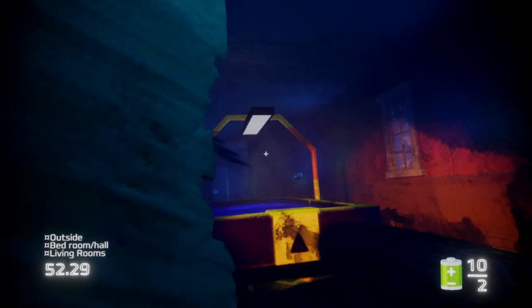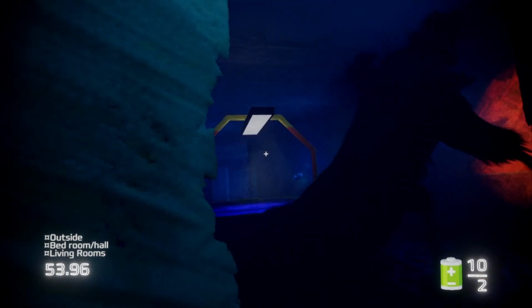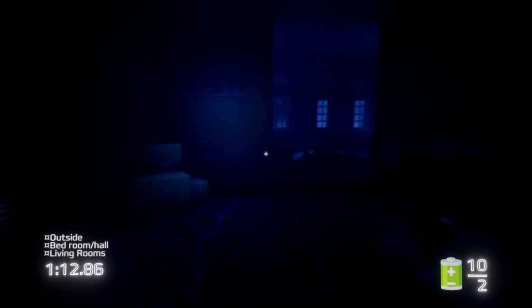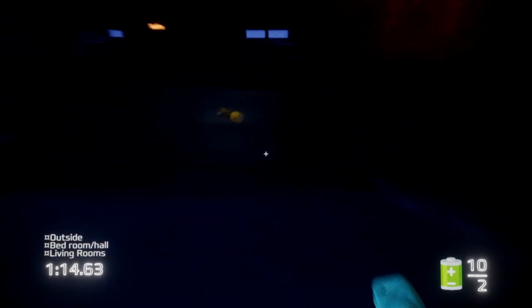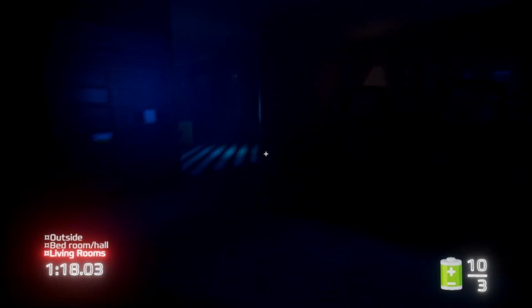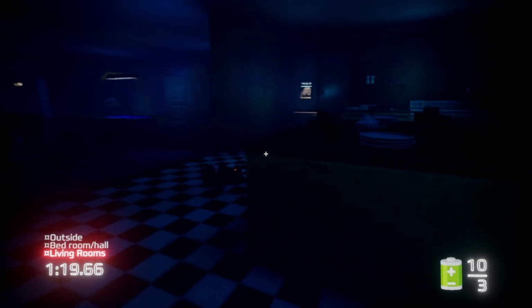Alright, I'm gonna hide right here. Oh, that is so cool that if you look closely at the eye globe, you can actually tell that his eye is all freaking grimied up there. Okay, I'm gonna walk way past you. Alright, give me this battery. Alright, now I need to go find another battery somewhere else.